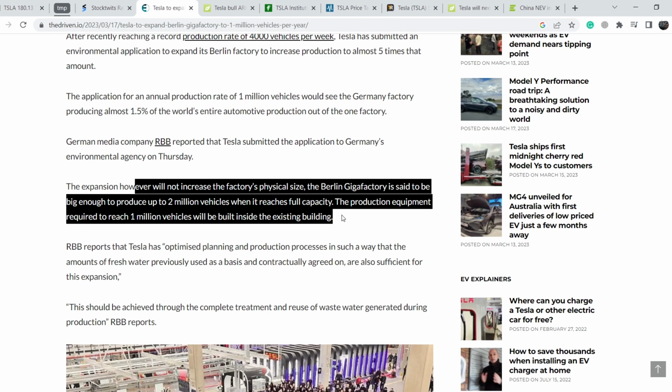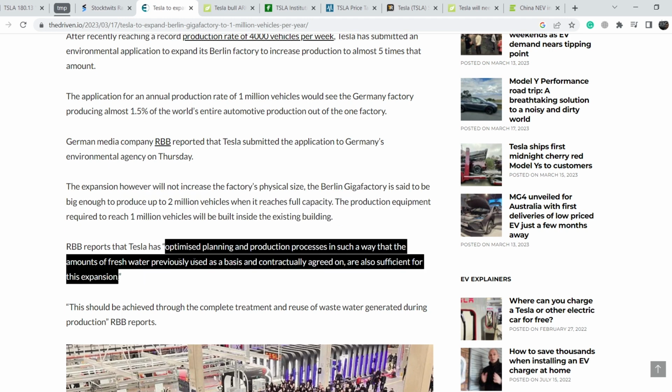And definitely it is very good news, because they don't need to expand their capex. So, RBB reports that Tesla has optimized planning and production processes in such a way that the amounts of fresh water previously used as a basis and contractually agreed on are also sufficient for this expansion. And this is an extremely important point, especially for Giga Berlin, because previously Tesla had some problems with the launching of this plant because of the German environmental agency and its restrictions to use fresh water.